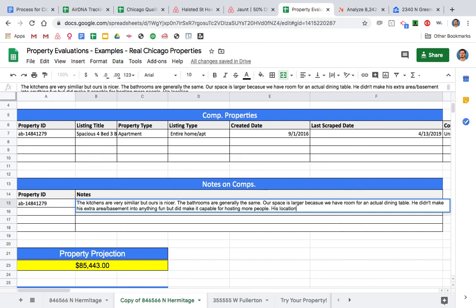His location. So I'm saying here that he added those extra beds in the basement, which is going to be a good thing because now he can host more people. That's helpful for his listing, and he took advantage of the fact that he had that extra space and made it into something nicer, right? It even has the little living room down there, so it's not a bad thing that he did. Personally I would have done something differently, but it's not a bad thing that he did. We're also going to say his location is more premium, which helps with bookings. All in all, fairly close.